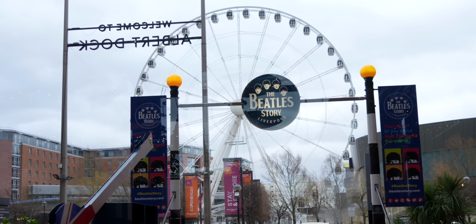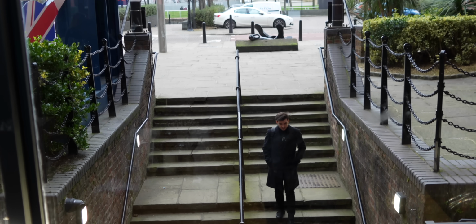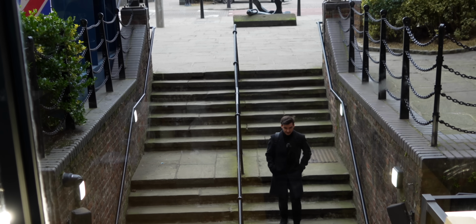Now, because the Beatles Story Museum was just outside, we only had to exit Rudy's to arrive at our next destination.